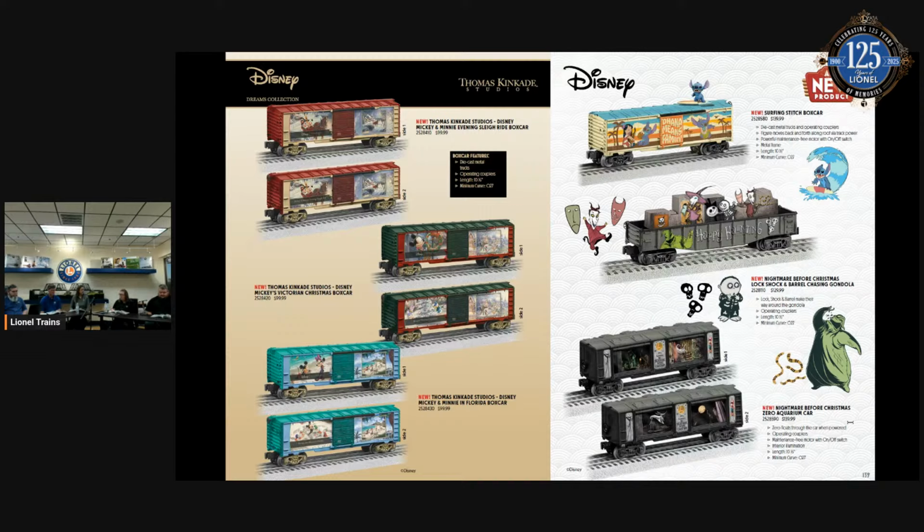Additionally, we have some great other Disney add-on pieces like The Nightmare Before Christmas Lock, Shock, and Barrel Chasing Gondola, and The Nightmare Before Christmas Zero Aquarium car. If you're familiar with the Nightmare Before Christmas movies, Zero is a great character. He's kind of like a ghost dog, and he's going to be traveling through scenes within the movie within that boxcar.